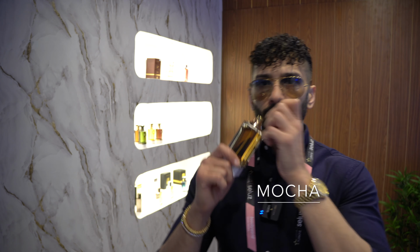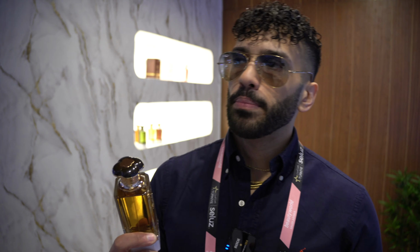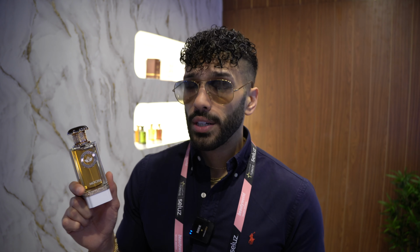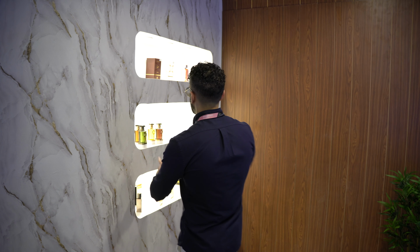This one, it's chocolatey but woody. It's woody, resinous, ambery, more ambery type of coffee than anything. I would have expected a little bit more chocolate for me personally with the name of mocha, but it's more ambery type of coffee. Still really good. Love the next one. Is probably number 1.